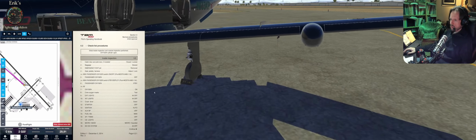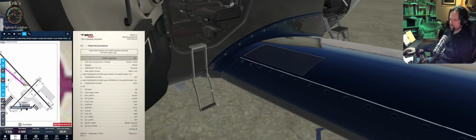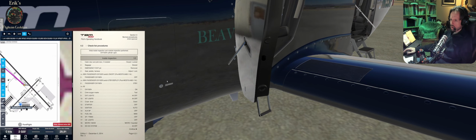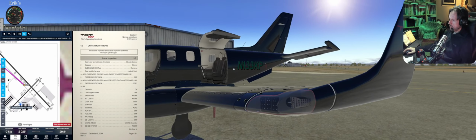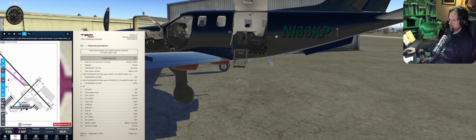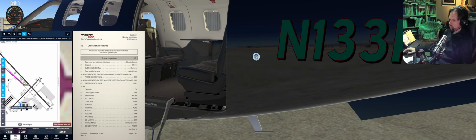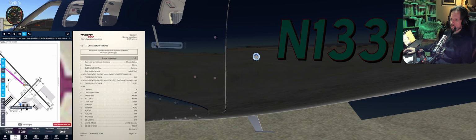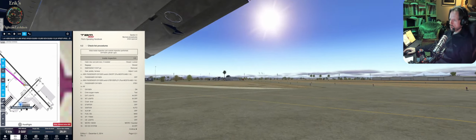So let's just check that I actually have the parking brake set. It is set. And also I can close up this. Good. The modeling of this plane is exquisite. That one goes away. Let's see here. I don't need this door open anymore. And close that and remove this one. Let's see.